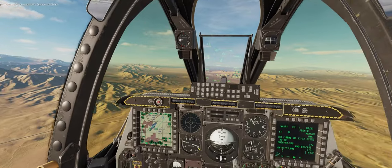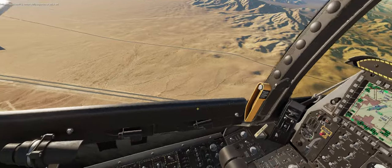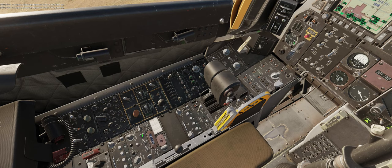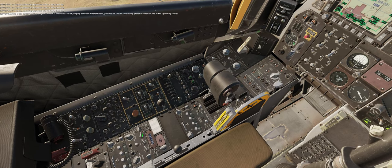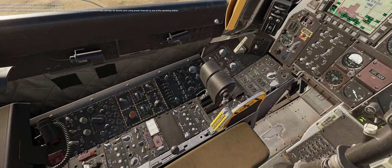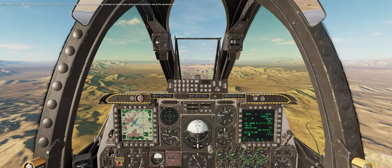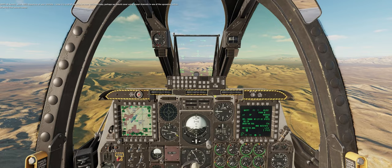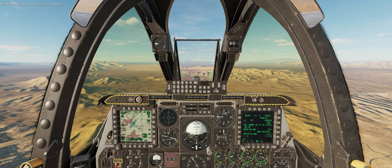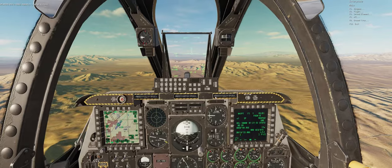One, Nellis Tower, contact departure 385.4. Double one copies, contacting departure at 385. Okay, Kermit, push Nellis departure on uniform. I know it's a lot of jumping between different frequencies. Perhaps we should go over using preset channels in one of the upcoming sessions. That sounds handy. Set on uniform.